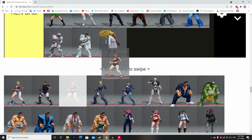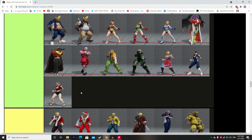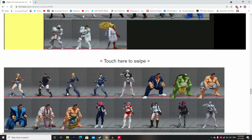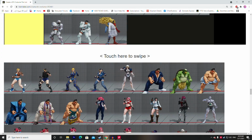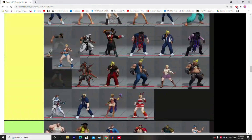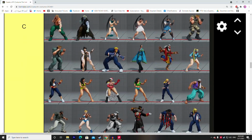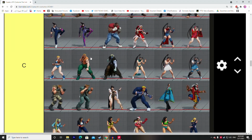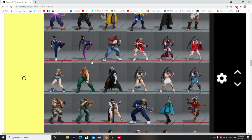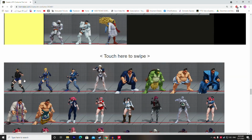And Cowgirl Lucia, it's an interesting idea, but they didn't pull it off correctly, so I'm not a fan. The Nostalgia Lucia, I'm gonna give it C. It looks cool. It looks alright. Obviously, she is one of the Final Fight characters. It's her classic Final Fight look. It looked good for a character in the 90s, so for that, I'm gonna give it a C.